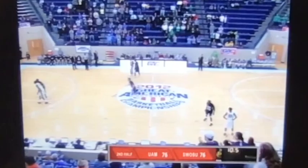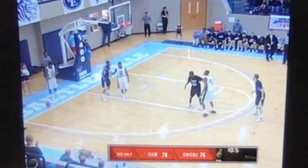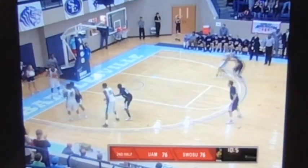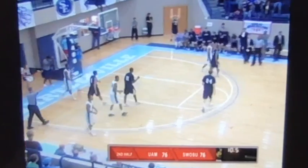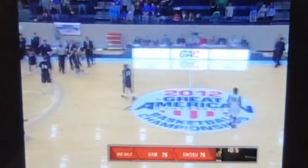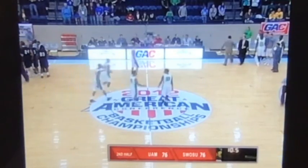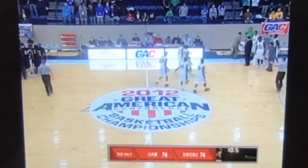The Boll Weevils with the inbound pass here, but they'll try to control this next 10 seconds. They're going to add 0.3, so it's going to be 10.5. Hall needing to try to find some help, and he calls a timeout. Great defense being played that time by Ryan Donahoe. The conclusion of this game, who's going to the GAC title game, is right after this short timeout.